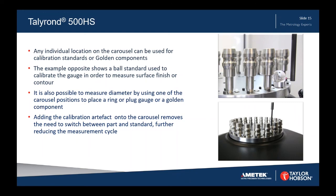Just moving on to the last slide, you'll be pleased to hear. Any individual location on the carousel can be used for calibration standards or golden components. The example opposite shows a ball standard used to calibrate the gauge in order to measure surface finish or contour. You can see on the top right hand picture there, there's a small ball. That ball could be used to measure diameter. It could also be used to calibrate contour. And once we've finished, we can then go and proceed to measure all the parts for diameter and contour.